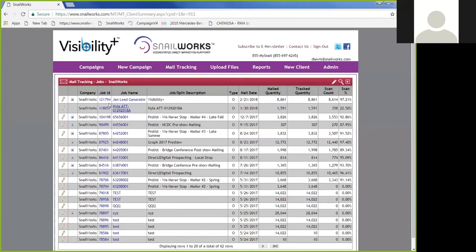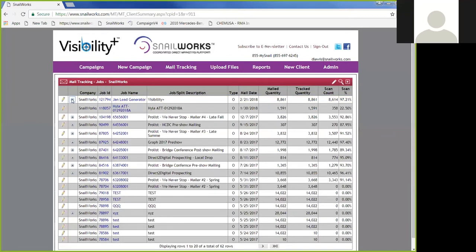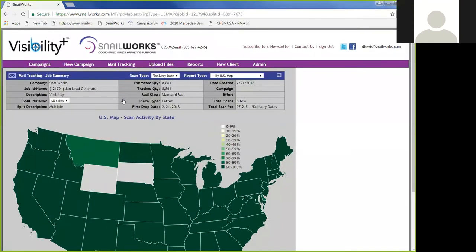This is a job we did back in February, actually, called the January Lead Generator. We did two splits on it. So if you have a client that you do splits for, we can manage splits, different versions here. We did an east and a west on that. We could actually look at the results for either split, but we're going to look at the results for the whole job here.